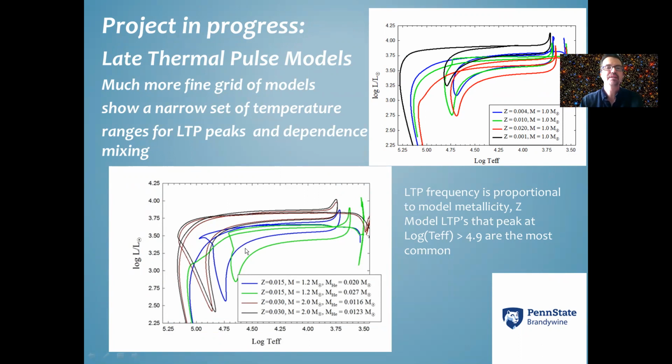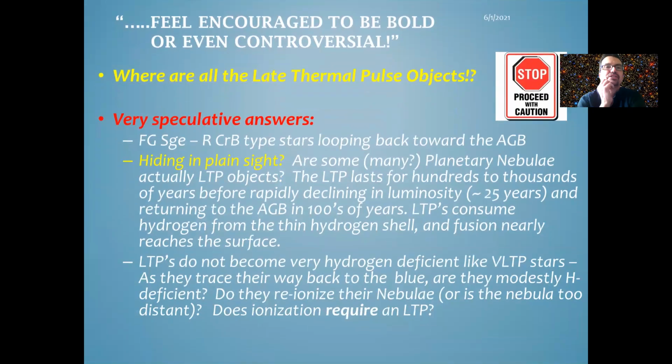One odd thing about that is that the models seem to always erupt in the same range of temperatures. There are three narrow ranges of temperature where the models always seem to erupt, at least so far. They also seem to erupt at a high percent for models. And so that leads to this question, which was inspired by the organizers' email saying that we should feel encouraged to be bold or controversial. I don't think it's either of those, maybe, but the question is, where are all the late thermal pulse objects? Why haven't we observed lots of these if they're so common in the models?